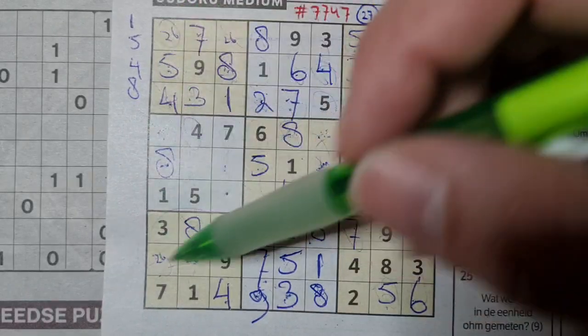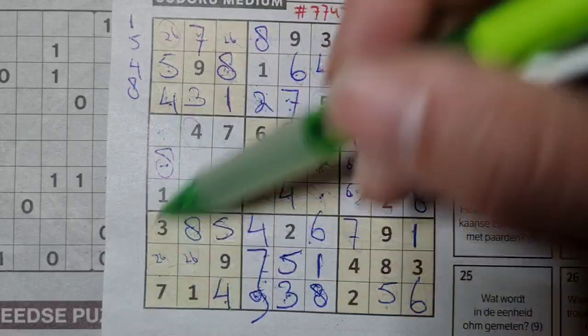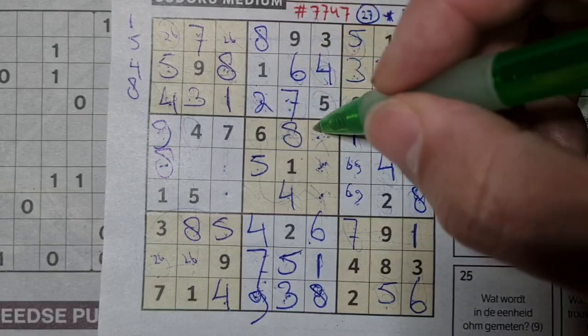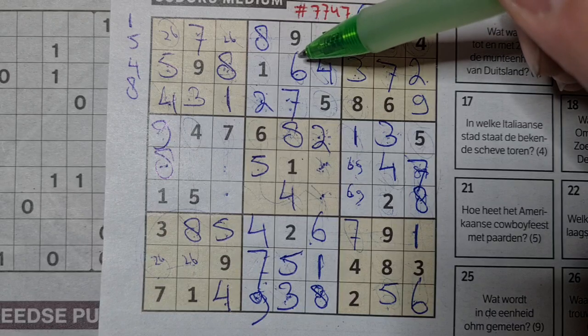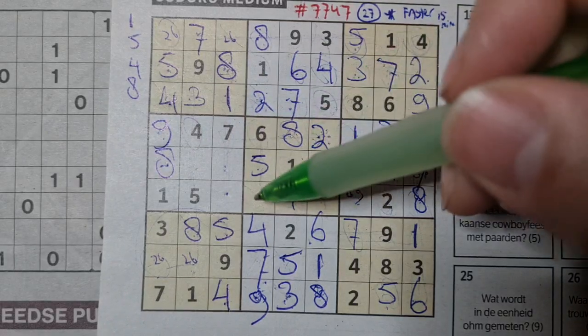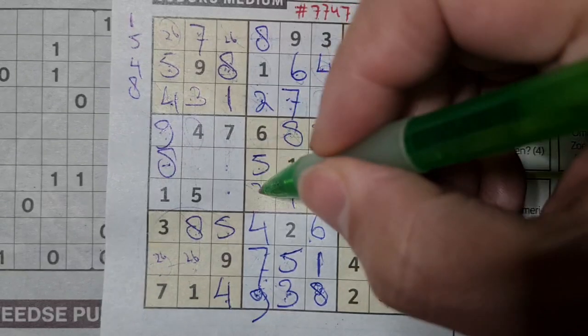The 1, the 2, the 3, the 4, the 5, the 6, the 7, the 8, 9 is missing here. Alright. One box left in this row for number 1, the 2 is missing. Then here should also be 2. And the 6 is missing here. Let me see. One box left in this column for number 1, the 2, 3 is missing here.